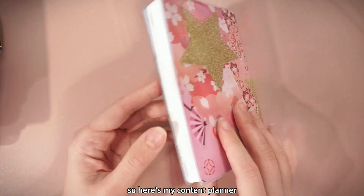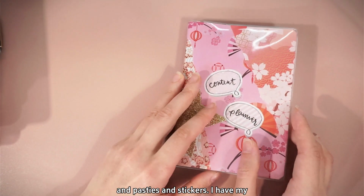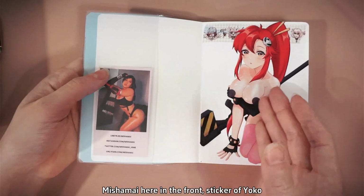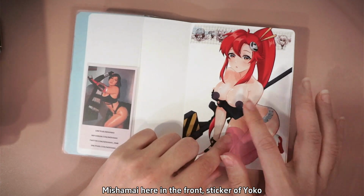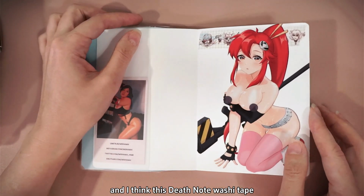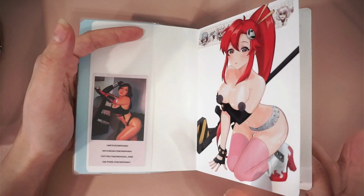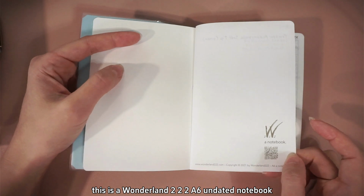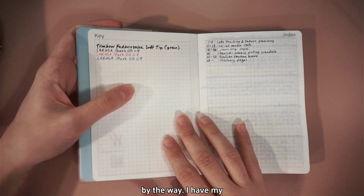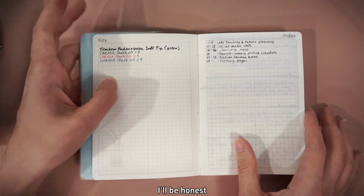So here's my content planner. It's a cover made of origami tape and pasties and stickers. I have my friend and inspiration Mishima here in the front. A sticker of Yoko, I think Neptune sent me. And I think this Death Note washi tape maybe also came from Neptune in a card. This is a Wonderland 222 A6 undated notebook, by the way. Have my pen test page, and I've been using different pens, I'll be honest. My index page.